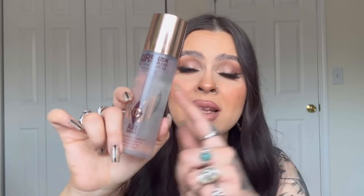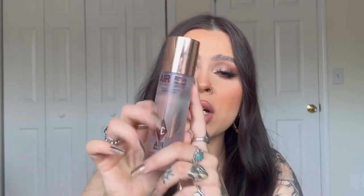This is phenomenal. And this was sold out in Sephora for a while. So if you have not tried this, stop using whatever setting spray you're using and go out and purchase this bad boy. Tell them Emily sent you. Tell them that you are looking for magic in a bottle, and it is this. Charlotte Tilbury. Oh my gosh, I can't tell you how much I love this stuff.